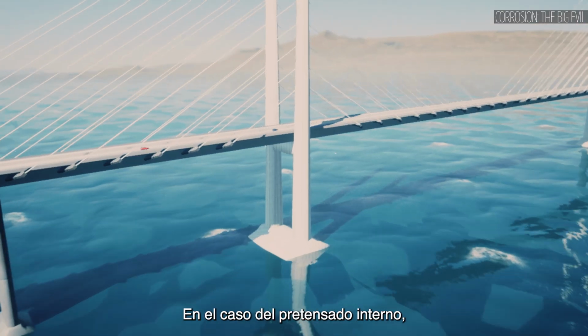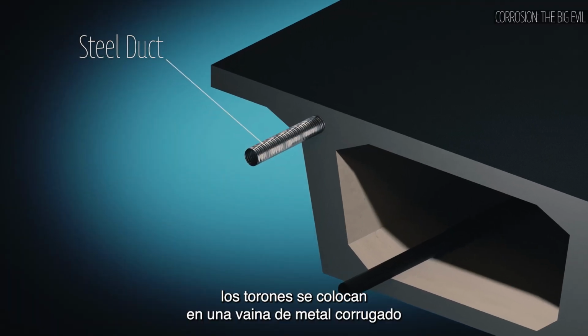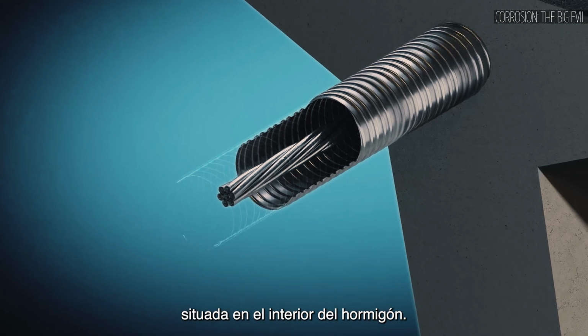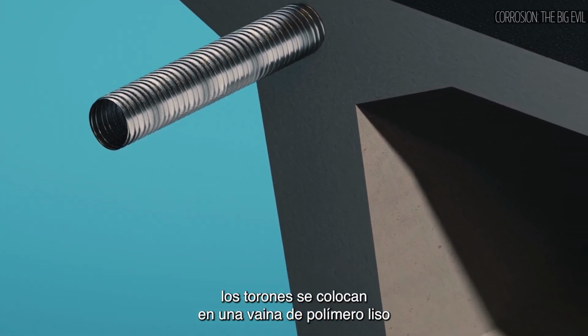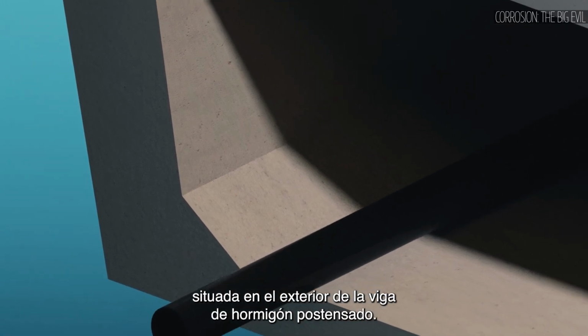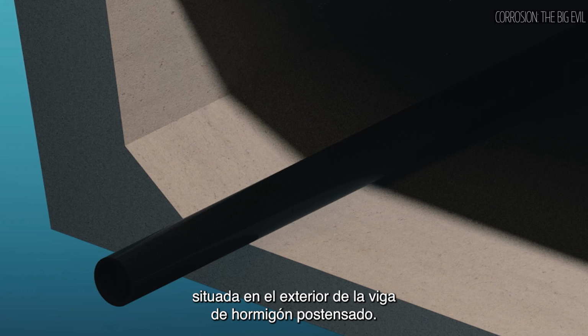For the case of internal pre-stressing, the strands are placed into a corrugated metal duct, which is located inside the concrete. For the case of external pre-stressing, the strands are placed into a smooth polymer duct, which is located outside of the pre-stressed concrete girder.